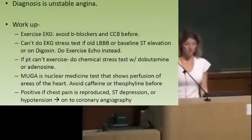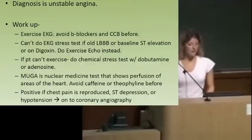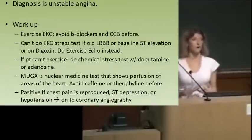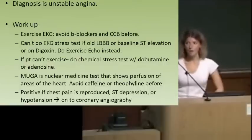There are a lot of patients, you've probably noticed, that can't perform the exercise necessary for an exercise stress test, and in those patients, we chemically stress them. So dobutamine or adenosine are the chemicals we use there, and then MUGA, you may have seen this ordered or heard about it. So a nuclear medicine test that can show the actual perfusion to the heart, so you can see very clearly if there's any area of blockage that's leading to ischemia.